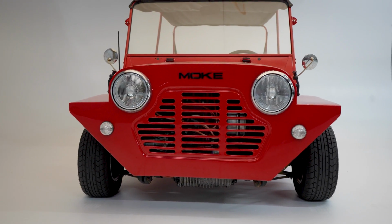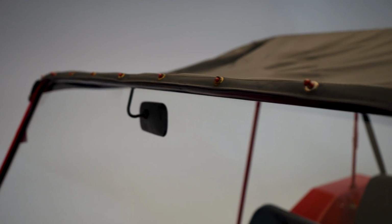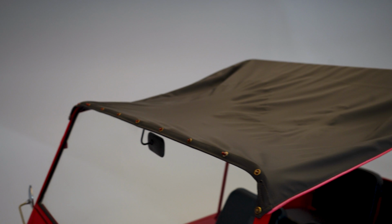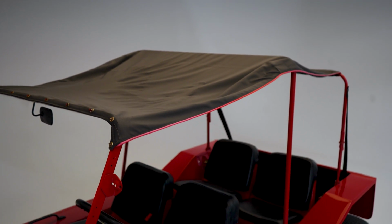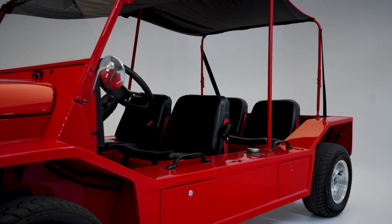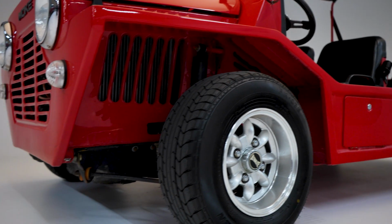This Moke is a small front-wheel drive convertible with no doors, easy access in and out, 4 seats for you and your buddies, and an engine that really pulls and lives up to the Moke or mule name. This car is really a surprise and a treat for anyone that drives it. This version here is finished in bright gloss red with black interior along with a black vinyl top.